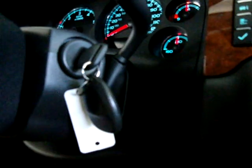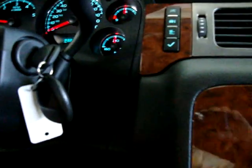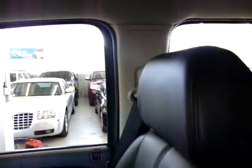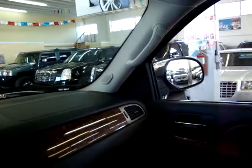Another neat feature about the OnStar is if you happen to lock your keys inside your car, there's a number they provide you with. You call that number, give them your credentials, such as username, password, and so on, and they can send a signal to the car to get it open immediately, which will save you a bunch of time waiting for a locksmith and a bunch of money having to pay a locksmith to come to your aid in the middle of the night or in the middle of the day. Alright, pretty much that covers the OnStar.